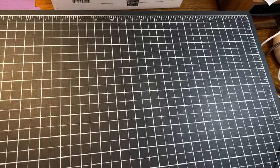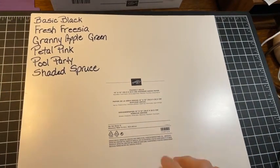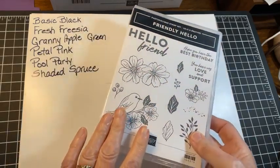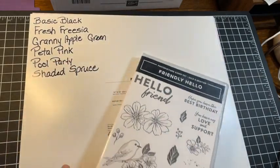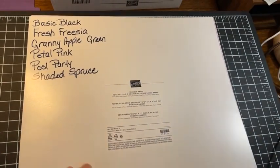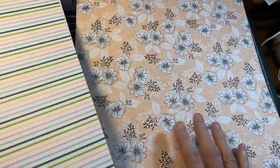And there's more. So we have another designer paper that's in Sale-A-Bration. This is called Friendly Hello. Now this is actually free with $120, but the paper and the stamp set, you get both, and they work beautifully together. So take a look at the stamp set just before I flip over the paper here and share it with you. So this is beautiful background paper, and then we've got these softer colors, more the pastels.